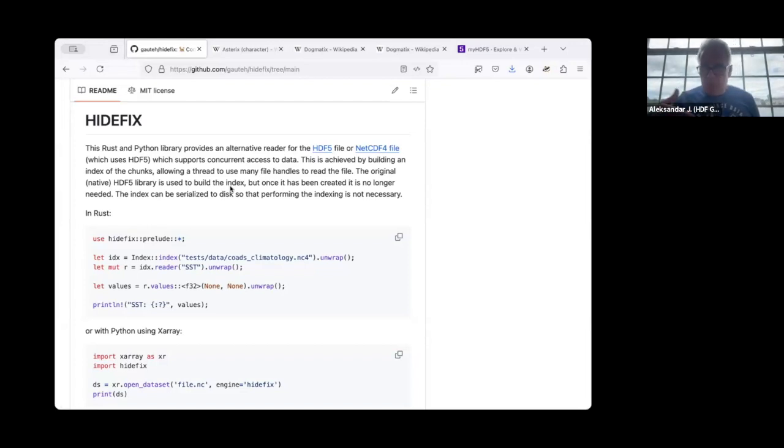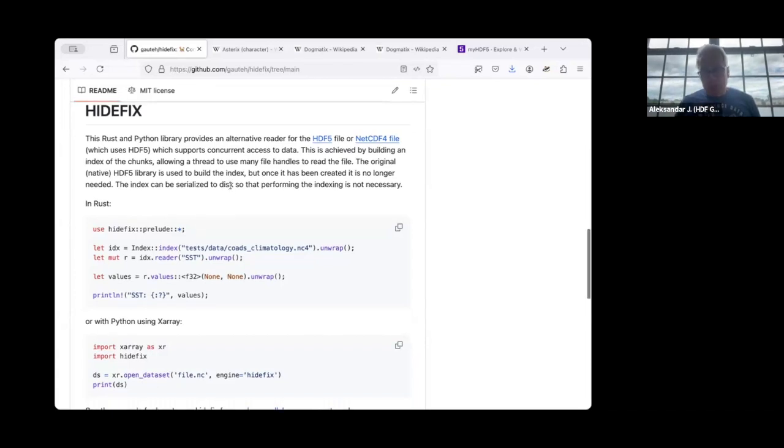Therefore, there is a pathway there that they could at least use the native ROS3 read-only S3 virtual file driver that the library has. And their approach basically is to use the HDF5 library to open the file and extract all the information, what's in the file, meaning chunk locations and filter information and all that.